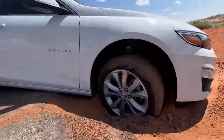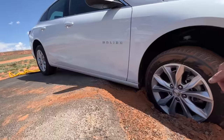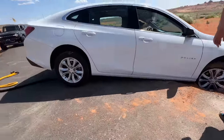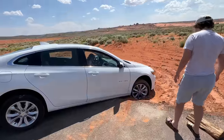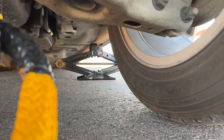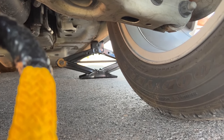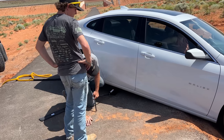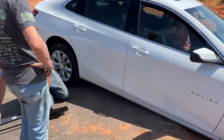Oh yeah, you're a little high-centered right there. Yeah, if we can get that up under there. Let's jack them up a little bit. It should immediately start coming up because they're dipped in. Scissor jack it up. I think that'll be good.